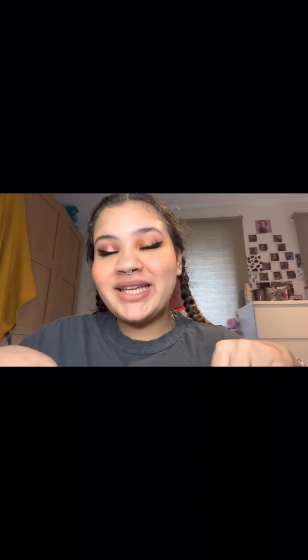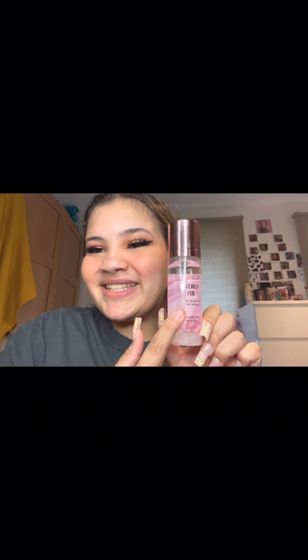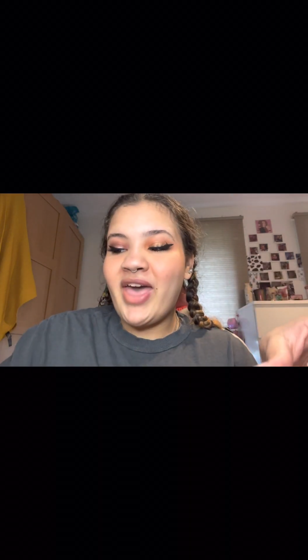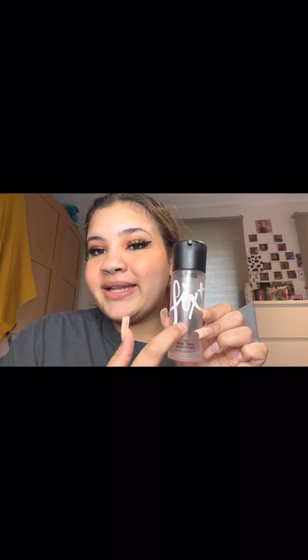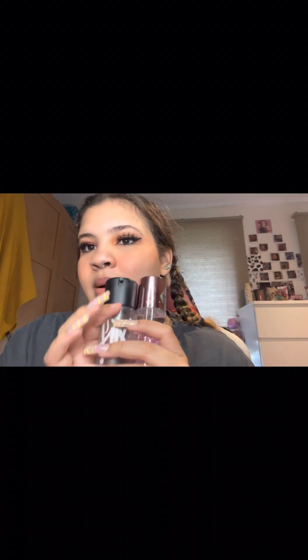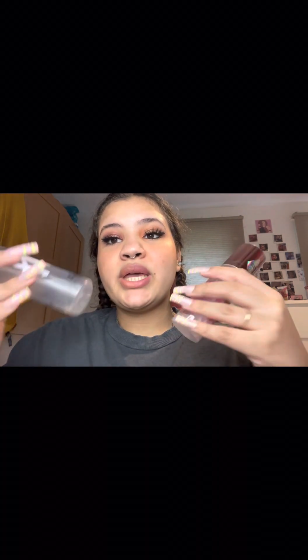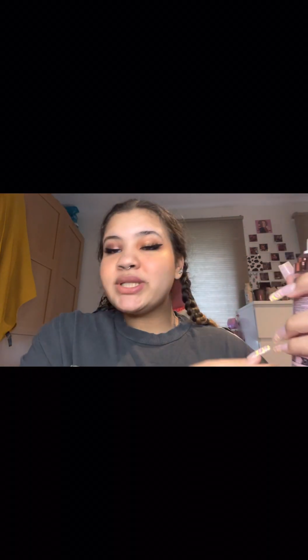But last but not least, we have setting spray, and I'm going to show you the two that I have. The first one is the Energy Fix from Revolution Beauty, which has rose quartz in it. And then the high end is the MAC Fix Plus spray. I have no idea how I'm going to test these out, but I'm going to do it by how they spray, how they smell, and how they feel on my skin. So let's go. Going in with the Revolution on the drugstore side.